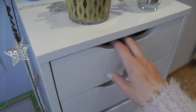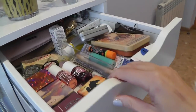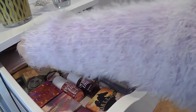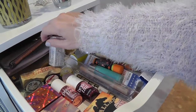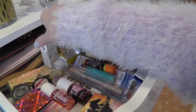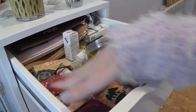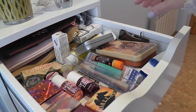I'm holding the tripod with my hand because it's not high enough. So the first drawer, as we open it, here it is. Can I show you? Yes. Here on the back, I have some spare Zoeva bags and makeup bags that I use when I go traveling. Here I have some eye drops. Here, for some reason, I keep most of my Benefit stuff. I don't know why I always kept it separated from the rest of the stuff.